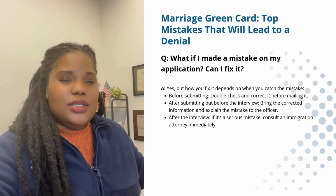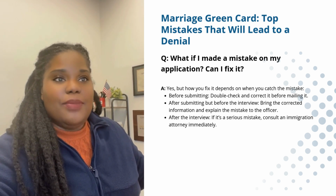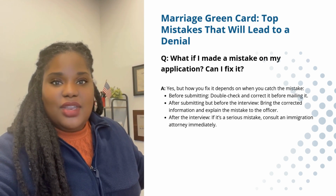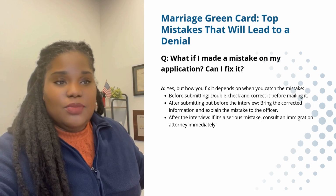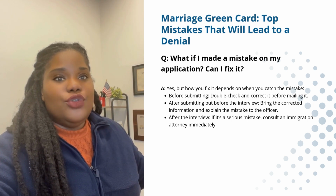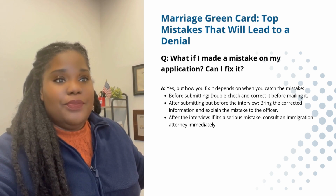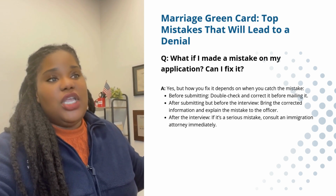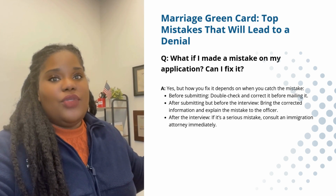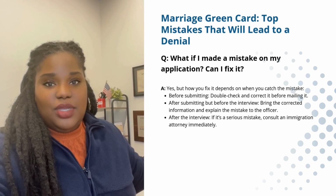Sometimes if there is some information that USCIS is not clear about in your application, or maybe you didn't submit evidence that they need in order to make a decision, they might issue you an RFE, a request for evidence, and request that information to be sent to them. But if you do catch a mistake, yes, you can make a change. If it's after the interview, right, and it's a serious mistake, I would recommend contacting an immigration attorney immediately, okay, so that you can see if there's any way to fix it prior to the decision being sent out to you.